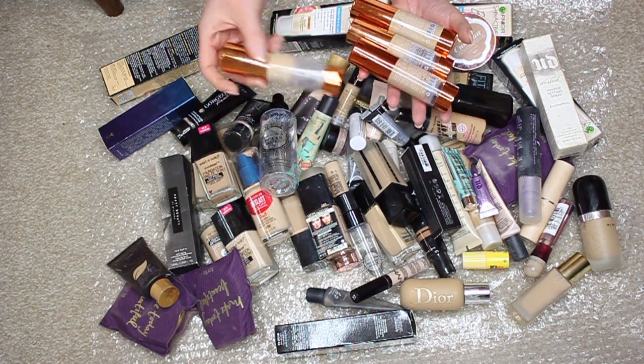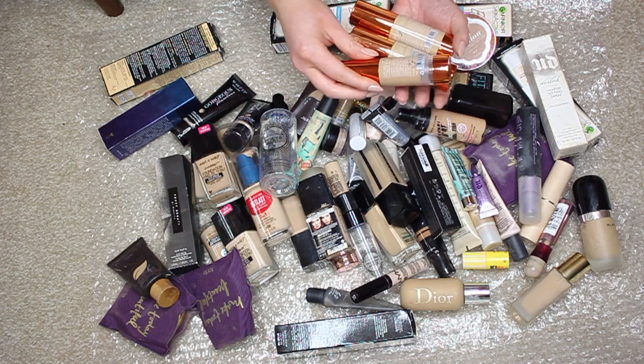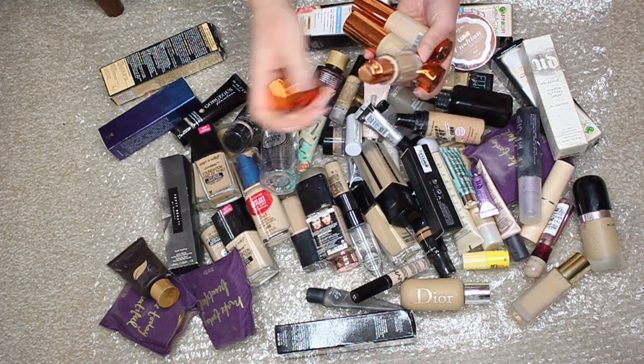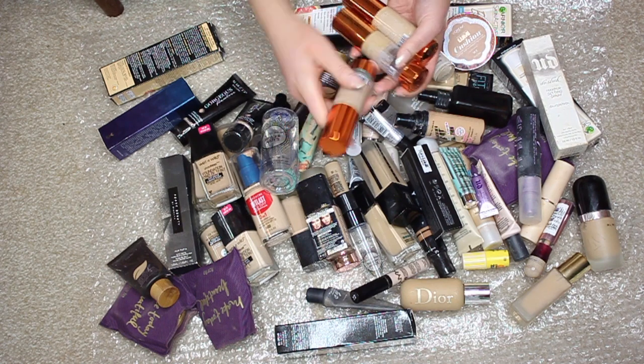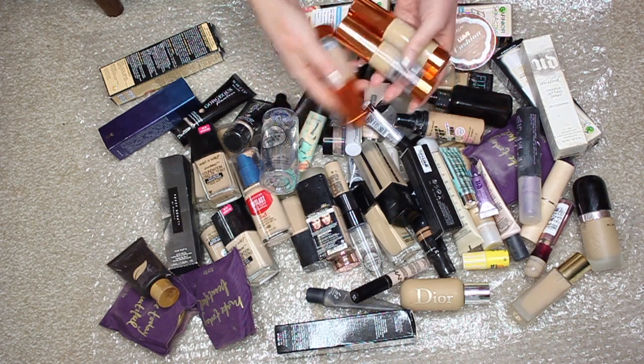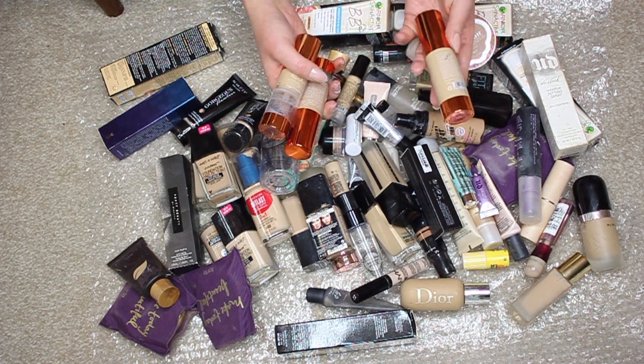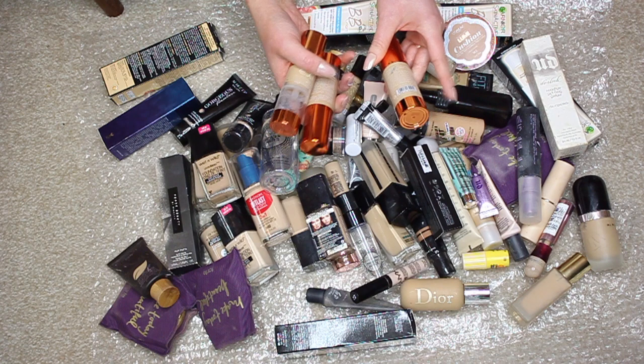So this one I've almost used up, so I'm going to keep this. This one, let me see if it's gone all horrible. Ooh. Let me see if this one's gone all horrible. No, this one's fine. This one's fine. This one's fine. So I'm going to keep all of these. I always have a backup of this foundation because I usually use it a lot when I'm at work, and it's really good for me with my oily skin.